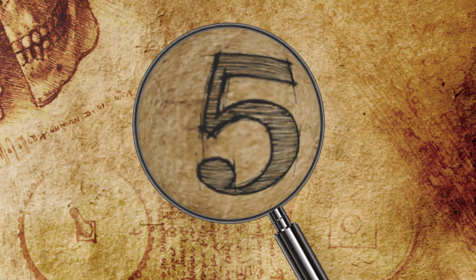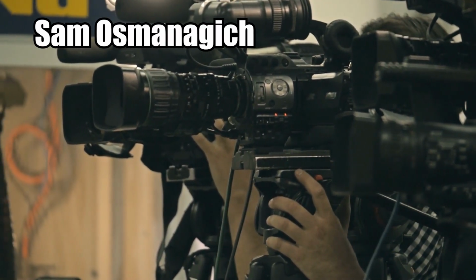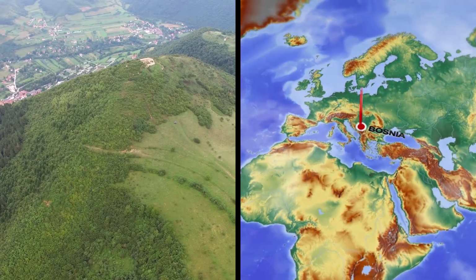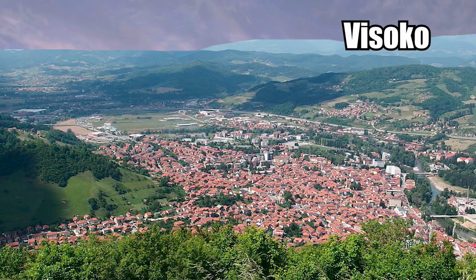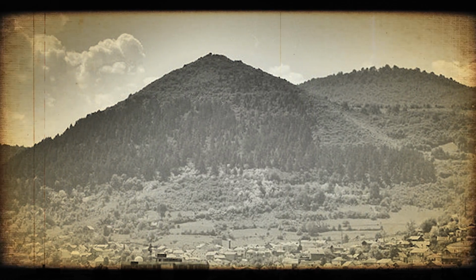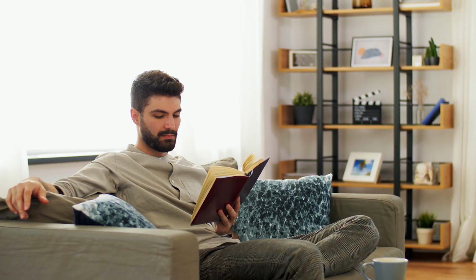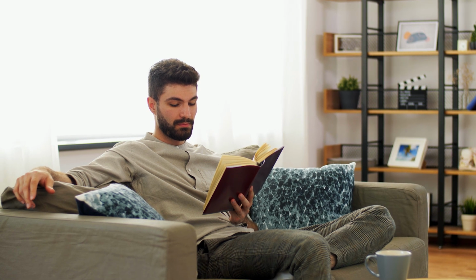Number 5. Bosnia Pyramids. Amateur archaeologist Sam Osmanagic made headlines in 2008 with his adamant claims that the world's oldest and largest pyramids are actually in Bosnia, near the city of Visoko. He insisted that they were built 12,000 years ago by an advanced ancient society, and his stories about them became increasingly more abstract in the following years.